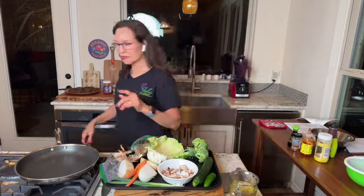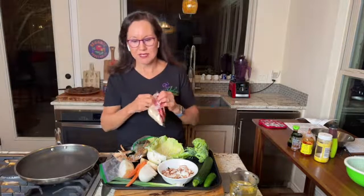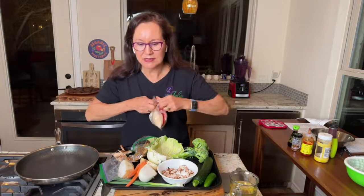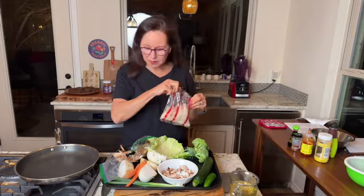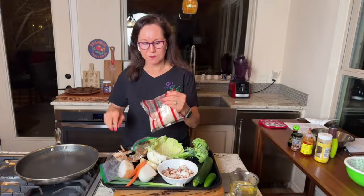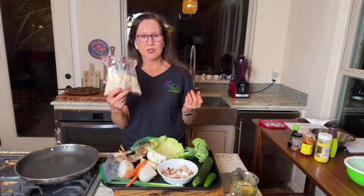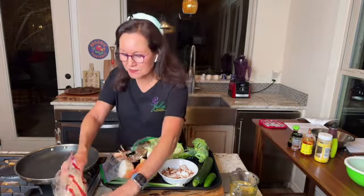Oh, let me go get my rice. Sorry, forgot the most important thing. I have rice, but I was going to show you how to do this with frozen rice. Hi, Susan. So this is frozen brown rice from the grocery store, organic brown rice, and I'm going to use that because I'm going to make this like something you might make at home when you're busy.